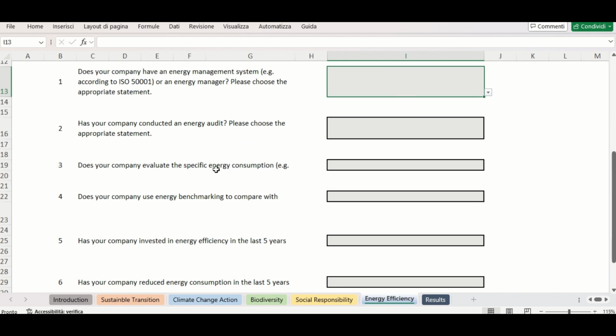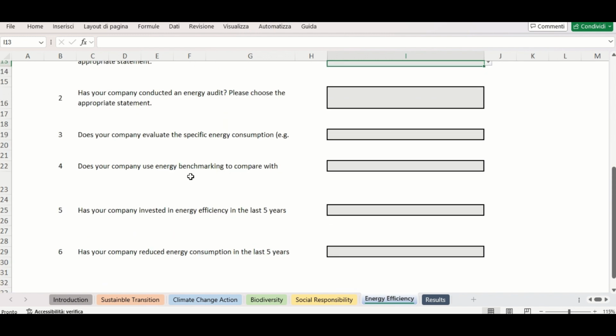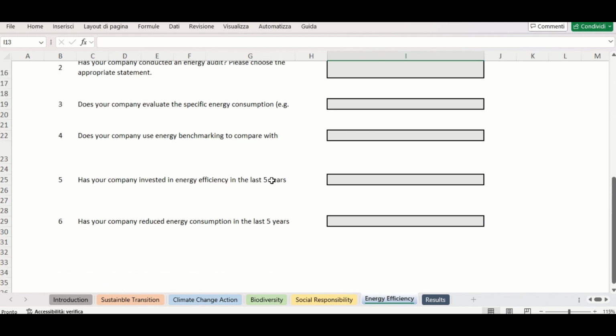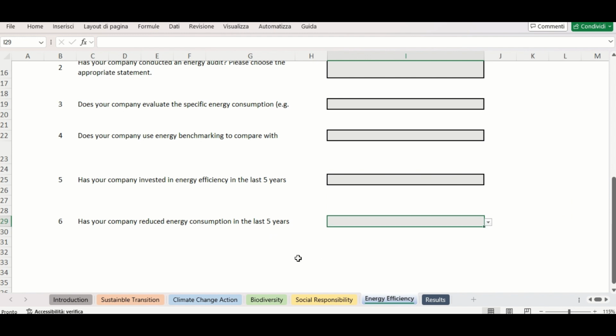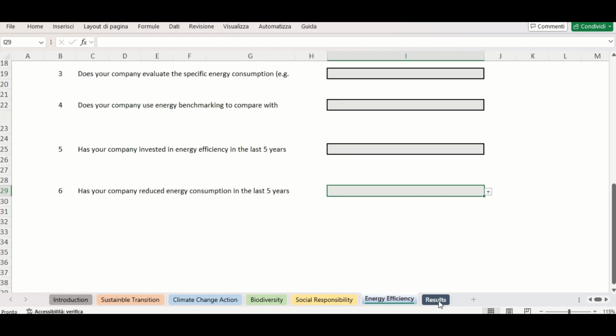Specific energy consumption evaluation ensures efficient resource management and cost control. Energy benchmarking supports comparing performance with industry standards or historical data, driving informed improvements. Investments in energy efficiency highlight a company's focus on reducing energy use through advanced technologies and practices. Reduced energy consumption showcases the results of efficiency efforts, emphasizing sustainability and operational benefits. Let's go to the last sheet.